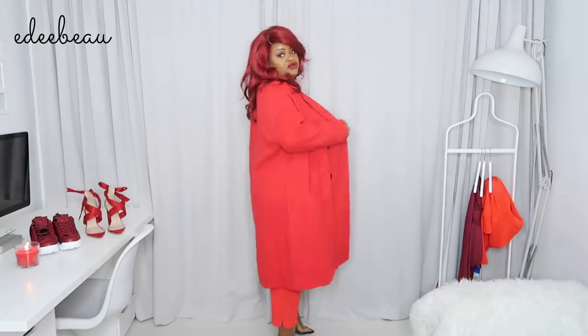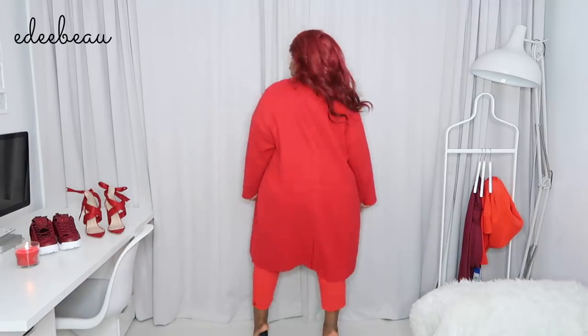Like, why is that on the gram? Certain things can be very doable, but in person it's a bit OTT. I don't know, let me know. But yeah, love the coat, it's actually really cute. Really comfortable, really warm as well actually.